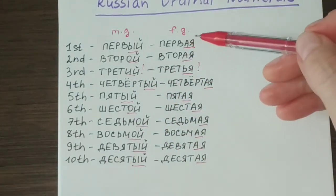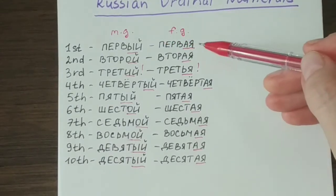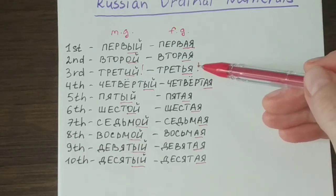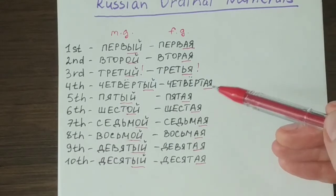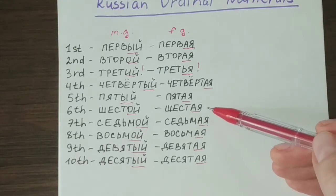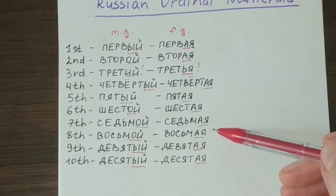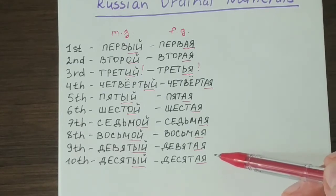So let us go over them. The first in feminine gender, of course, is первая, вторая, третья, that is the exception, четвёртая, пятая, шестая, седьмая, восьмая, девятая, десятая.